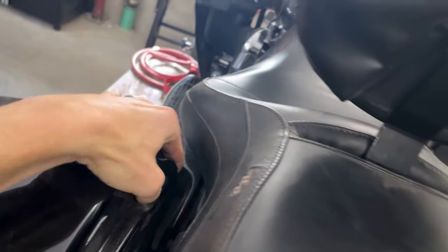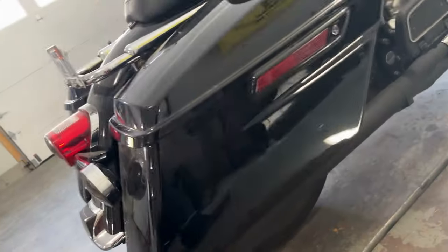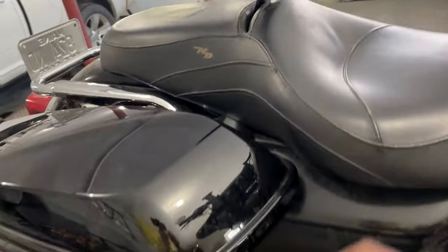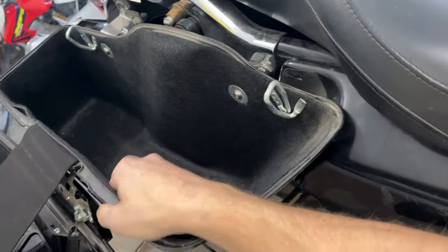Closed. Done. They've got a little bit different shape to them than maybe the 90s ones do, but awesome carpet liner, you know.